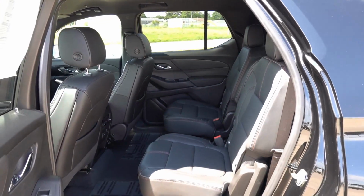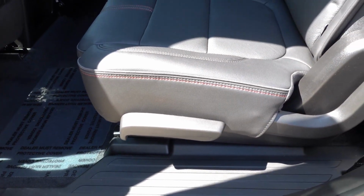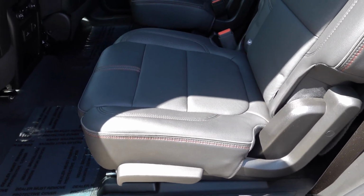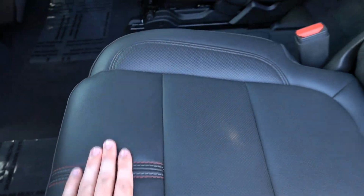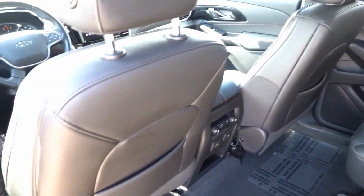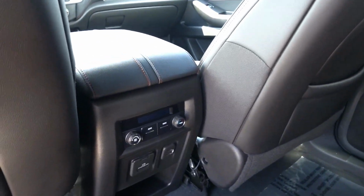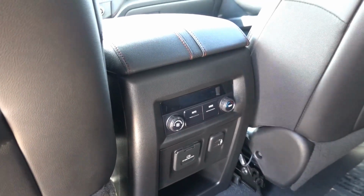This is the 7-passenger configuration. The rear seats do have reclinability via this lever. But you can see they feature the same accent stitching and look very nice overall. Dual mat pockets on both of the front seats. There's your 3rd zone automatic climate control in the back.